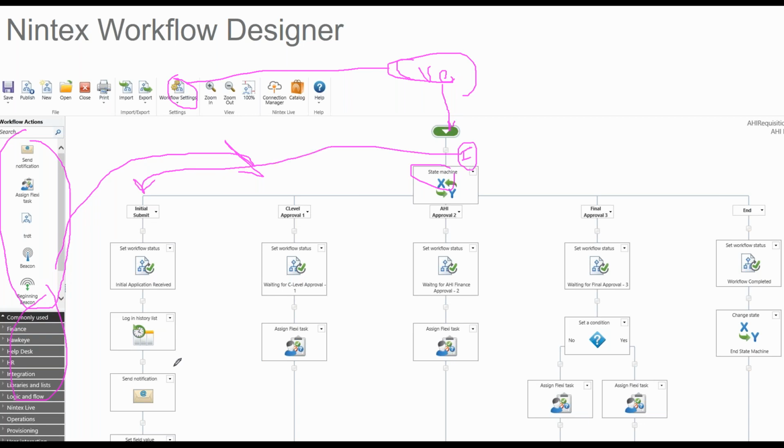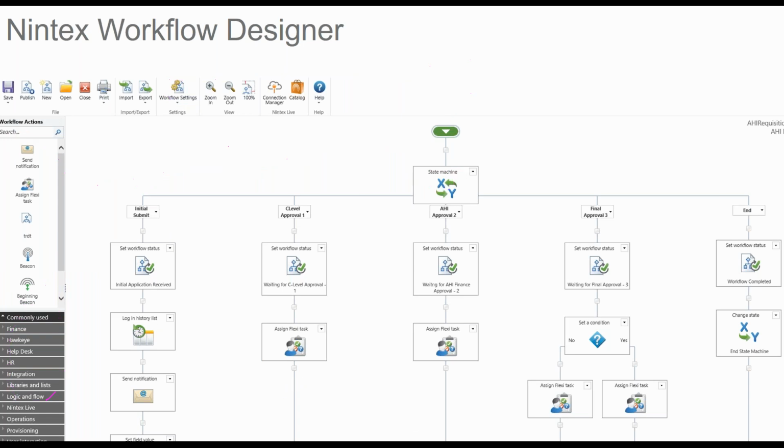And at the bottom of every one of these branches as it goes down, there's something called change state. You can see one of those on the far right over here. I'll circle it. Here's change state on the far right. What you're not seeing at the bottom of each one of these branches is the ability to change state. So when we say that this initial state machine goes to the first branch, at the bottom there's a change state that tells it to go to C level.